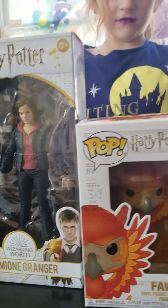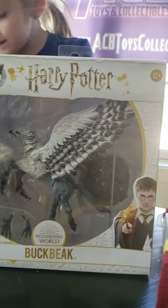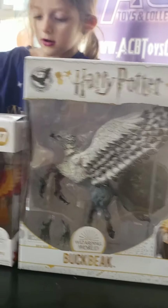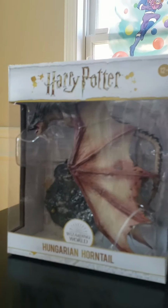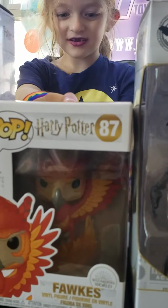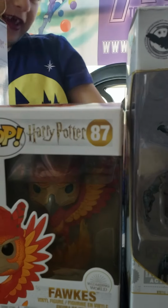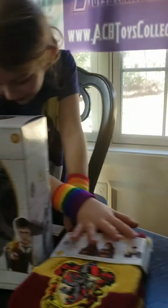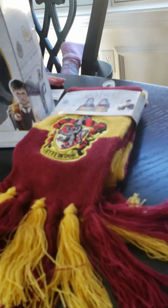Wait, this one's the favorite. This one's Buckbeak. Hungarian Horntail. A fox? Dragon? Nope, that's a... A fox. A phoenix. And then the Harry Potter... A Gryffindor scarf. There you go.